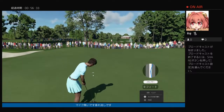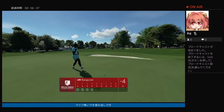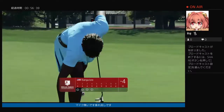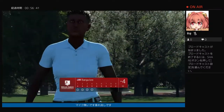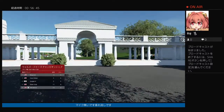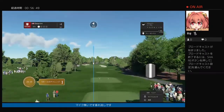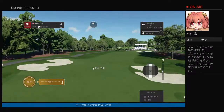Rolling end to end, this looking nice. And with that, that's their 4th birdie. This player is putting for fun. Our leader is up by 4 shots now. Looking to ride the momentum after coming off a birdie here with this shot.